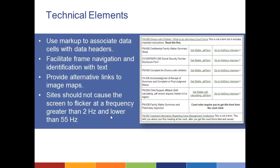So this is one of my favorites. I'm not quite sure for what reason you would want to do this, but you shouldn't cause your screen to flicker because it will cause problems for folks with epilepsy. So no bold blinking things on your website.